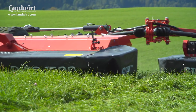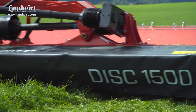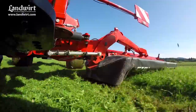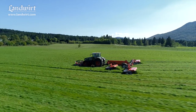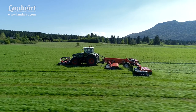All four cutter bars have a hydraulic collision safety system and are protected against overload by a multi-plate clutch in the drivetrain. When mowing, they work in the floating position. The hydraulic relief system ensures good adaptation to the terrain. The mowing quality was already convincing at the first use. The fodder is spread over a wide area.